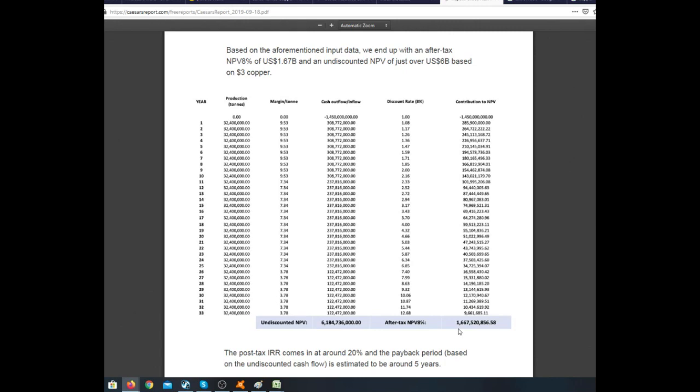So now the question is, how much would you pay for a project like this if you were a mining company? 300 million, why not? 500 million, why not? Usually projects like this sell for a certain percentage of net present value. So if, let's say, we assume 25%, the project would sell for $400 million. If we assume 50%, it would sell for $800 million.